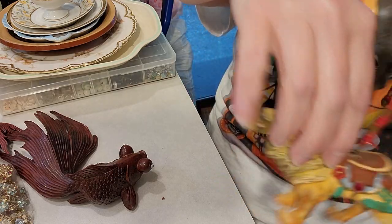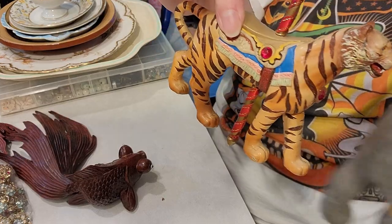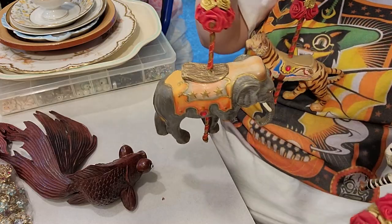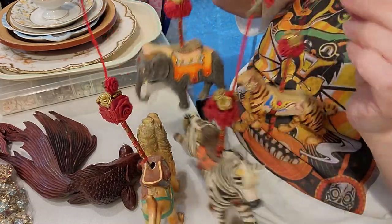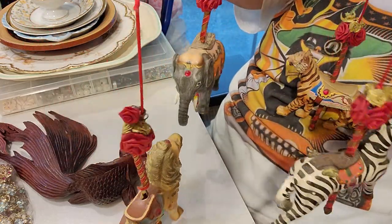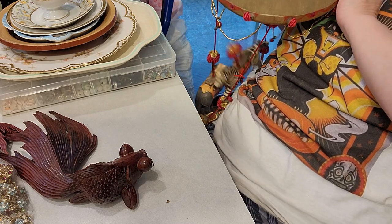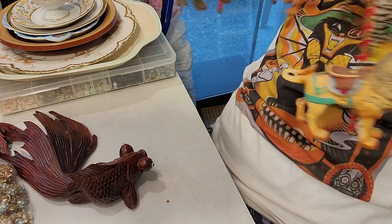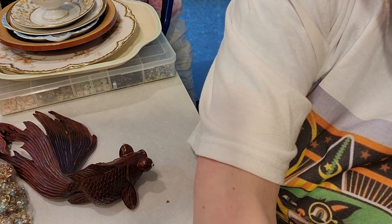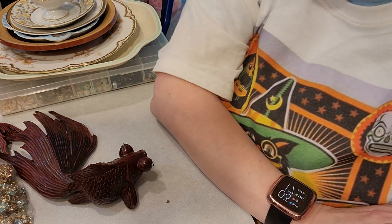a lion, oh, a tiger, and a zebra. How epic is that? One of these roses just needs to be reattached up here, a little glue, and that'll be good as new. But I can't even get this all in the shot. Oh, this is so amazing. So yeah, that was a pretty epic find.